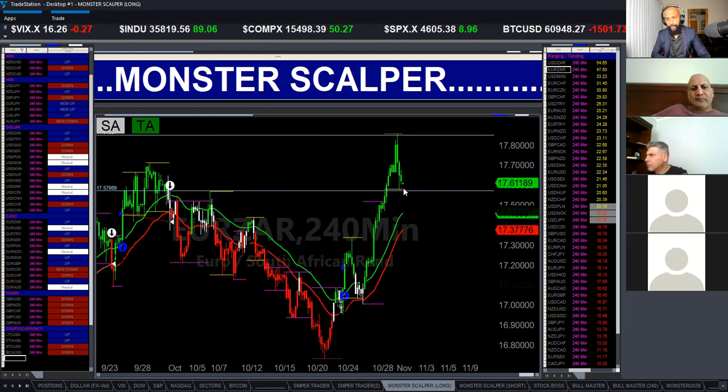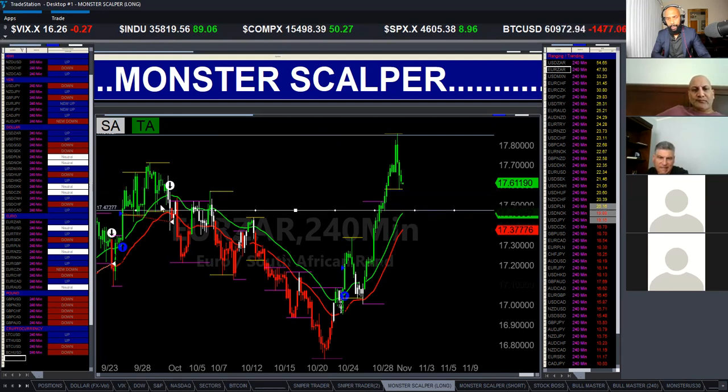There's nothing to be concerned about until we get white consolidating candles. When we get white consolidating candles, then we need to be a bit concerned, because we could get red candles and then a sell signal just like here. So let's say, for instance, let's run through this. Let's say we bought here on the break of resistance here.